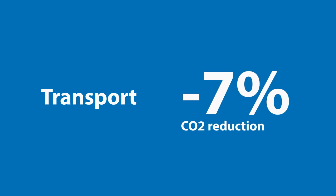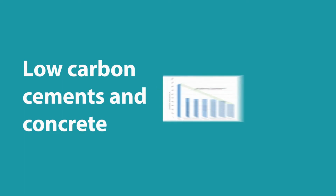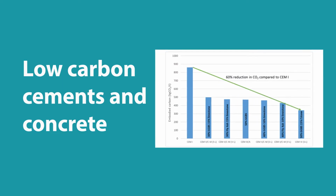For transport emissions, the roadmap assumes that by 2050, transport will cut carbon by 80% from 2018 levels, leading to a 7% overall reduction in emissions. The development of low-carbon concretes and cements is leading with the action. In 2017, MPA Cement kick-started research into new low-carbon multi-component cements as general-purpose cements in the concrete standard. These can have 60% lower CO2 than current cements. A practical demonstration of these new cements is currently underway and they are expected to become available later this year.